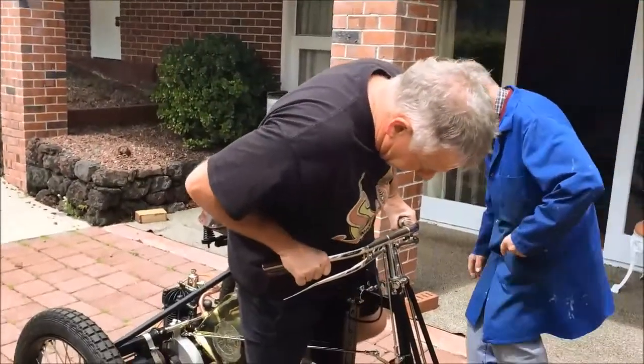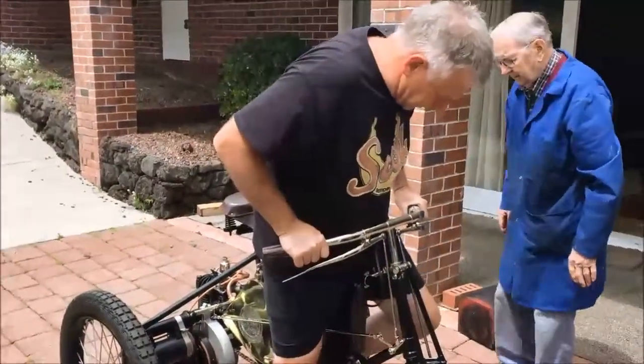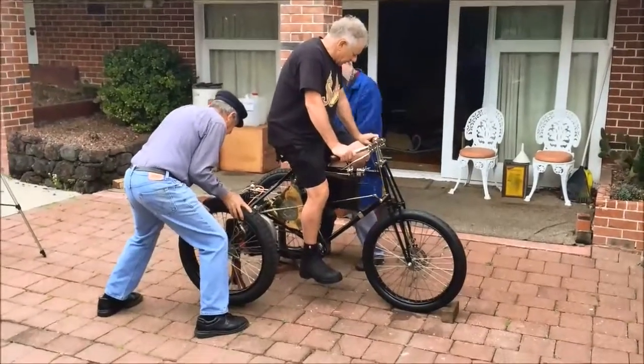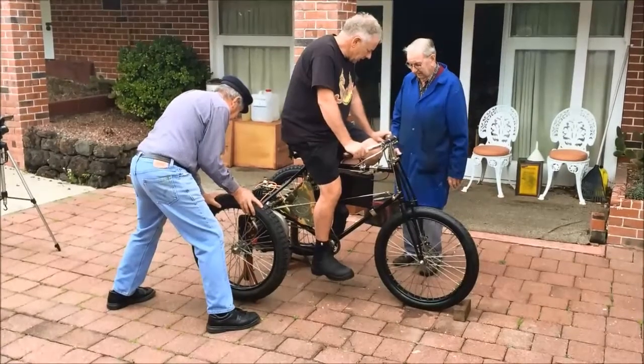Yeah, you can remove the box now. I can put my weight on this. Now, ignition handle a quarter turn away from me. Well, if you want to spin it up further. That was on fire then.